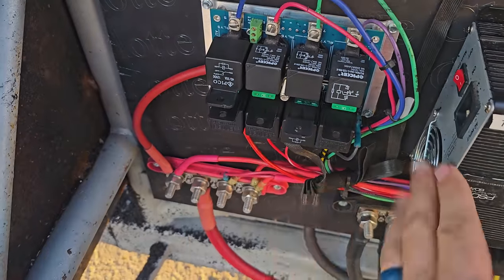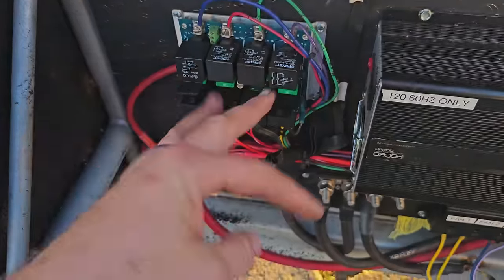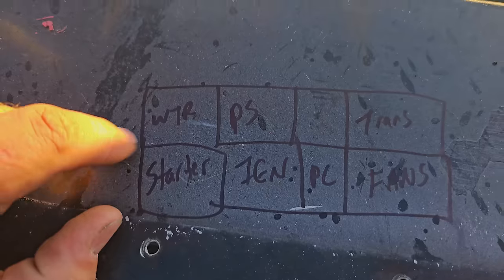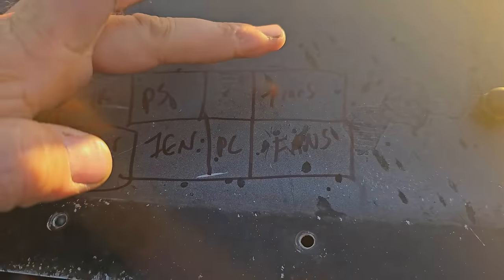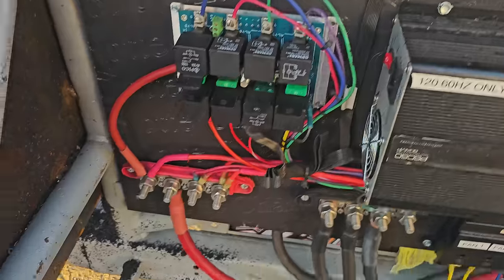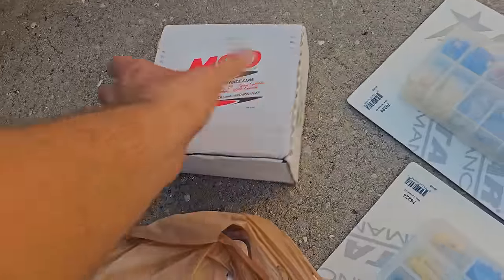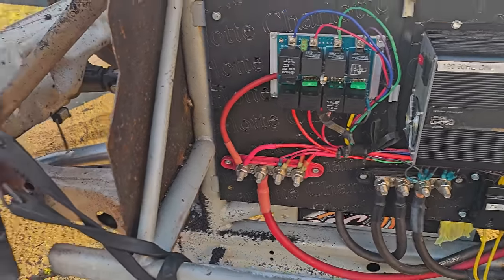All right, when we changed these relays, I lost my labels on them. I had to go back in my own video, actually, and figure out what does what. Starter ignition, computer fans, trans brake, trans fan, power steering, water pump. Now I can go in here and start pulling this apart. Four of them can go on this MSD. The rest of them I'm just gonna have to make by hand, put in some switches or something, and I got very little time to do it.